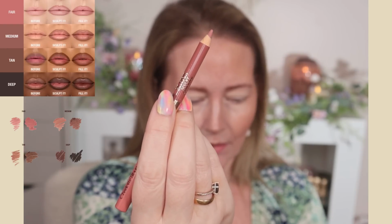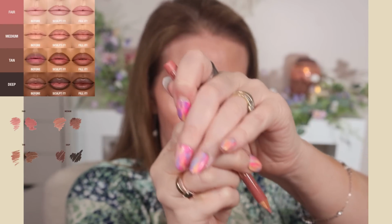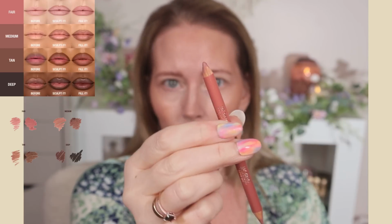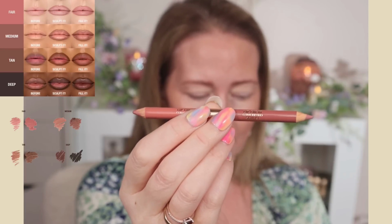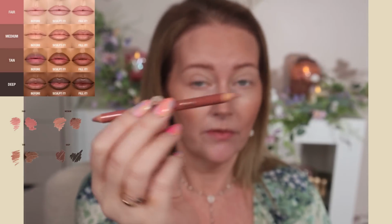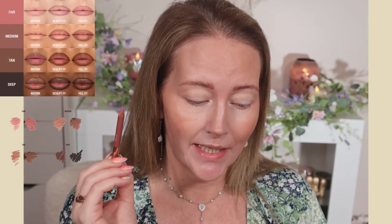This one is designed to outline the lips with a shadow effect. And then you have the Creamy Fill shade in a lighter hue, designed for all over lip colour. The two shades work in harmony to create the easiest lip contour of your life, apparently. So this one, the shades are Light Pinky Nude, is the Sculpt shade, and the Fill shade is Nude Pink Mauve. So if I just do a swatch of these.